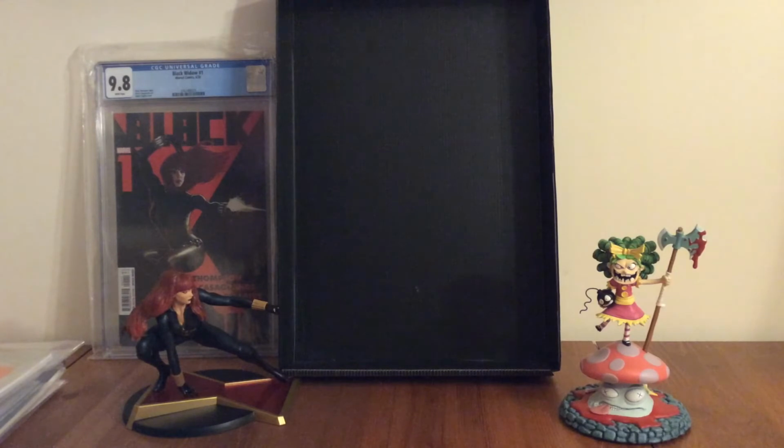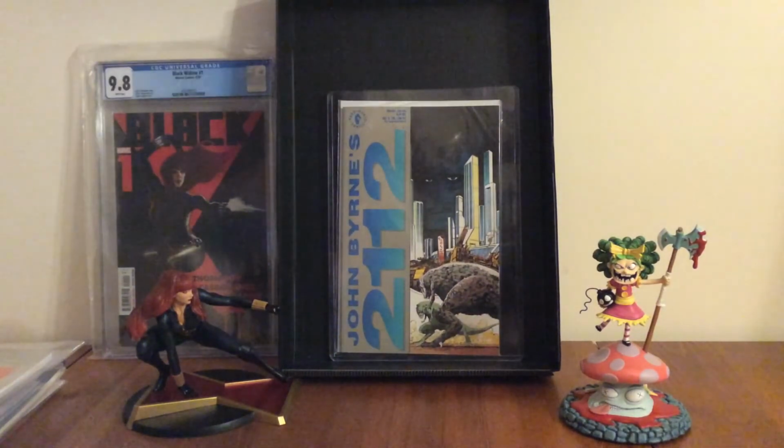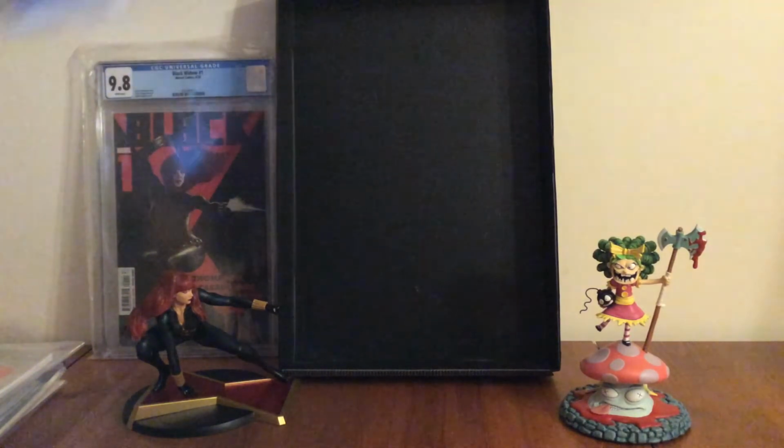The next one I have to show is this one. Here we have John Byrne's 2112, and this is actually a prequel story to John Byrne's X-Men. This won an Eisner Award for Best Colourist in 1992 for Steve Oliff. Or Steve Olive, I'm not quite sure how you pronounce his name. This story was written, illustrated, and has cover art by John Byrne. It was released by Dark Horse Comics in November 1991. Very, very nice book indeed, and it's another book I'm looking to get graded in the future.